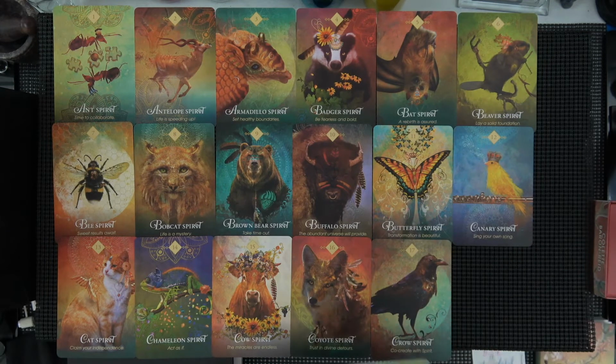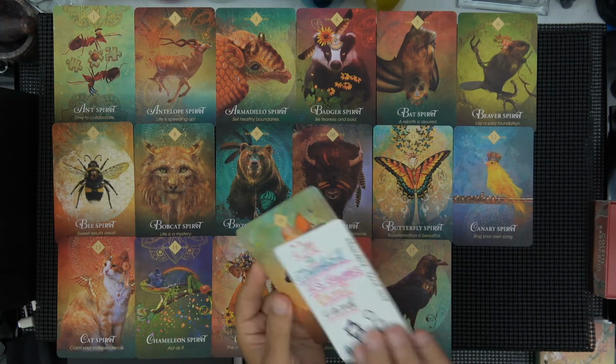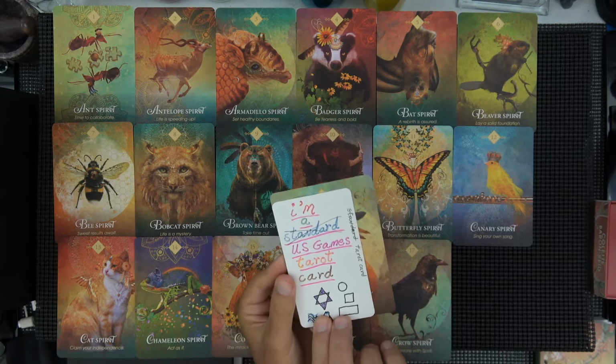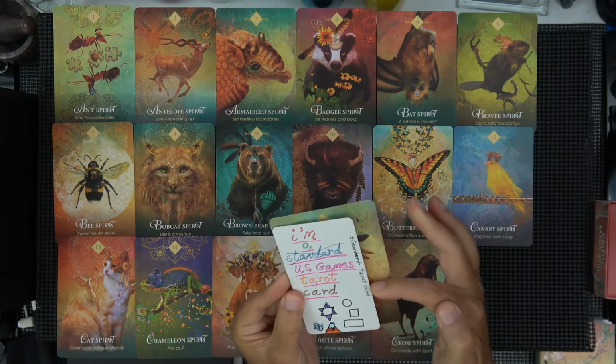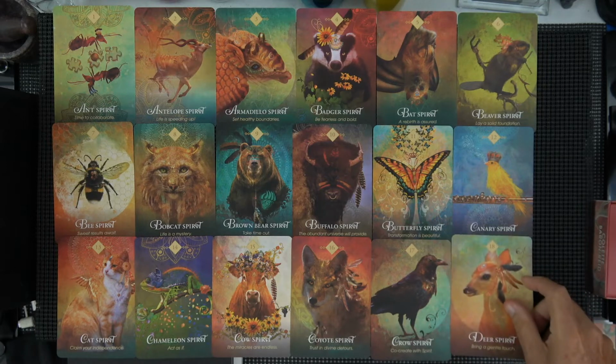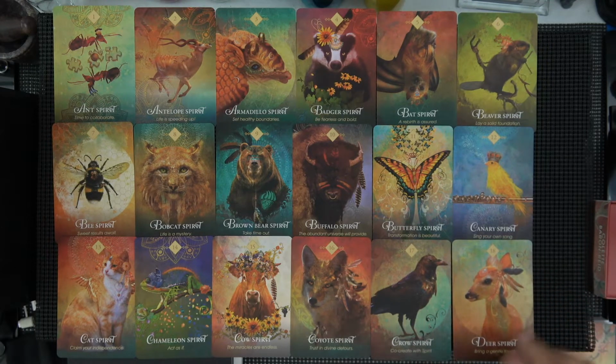Oh, I forgot to show that compared to a regular old tarot card, US Games, you can see these are taller and much wider, like an inch wider. But they have a nice matte feel, matte look, if that's showing up okay without the sun. I'll let that go. See which ones I kind of like. I like the bat. Uh-oh, is he wearing a crown?